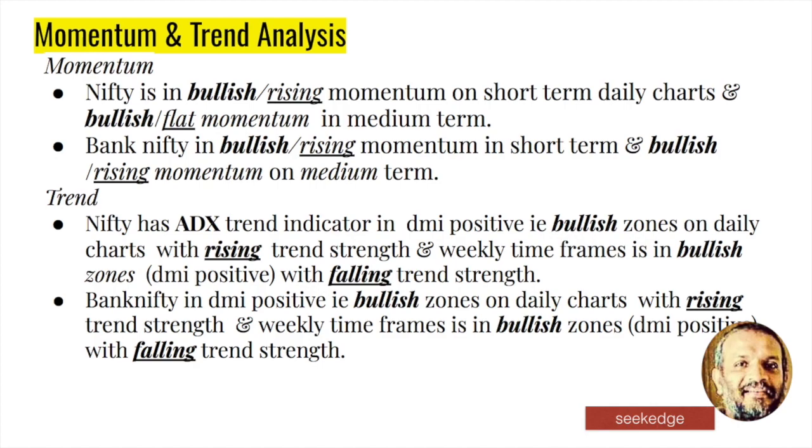That's all, right? So this is the summary of the momentum and the trend indicator. The trend indicator that we are using is ADX. So bullish momentum for sure, no doubt about that. Slight flattishness can be seen in the short term on the Nifty. Otherwise, everything looks fine, bullishness all over. Trend is also bullish. The ADX indicator is in the DMI positive bullish zone and rising up in the short term, and it's again in bullish zones in the case of weekly charts as well on the Nifty.